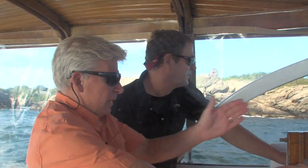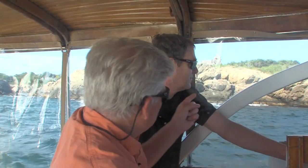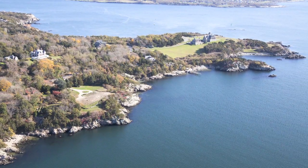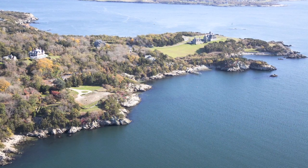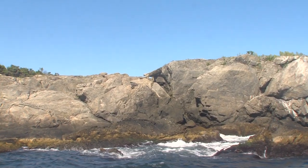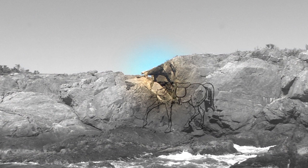Yeah, exactly. But there's a nice beach there at the end and good holding ground, huh? Exactly. Okay. So we're coming out of Mackerel Cove, about to head up into the East Passage. And what's this big house over there on the point here? That's called Horseheads. And why do they call it Horseheads? Well, there's a rock formation that we'll go by, and you'll see it looks just like a horse's head.